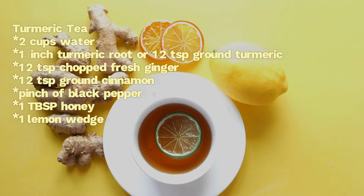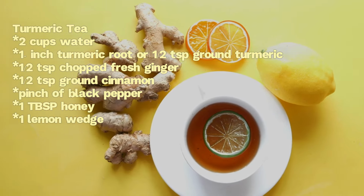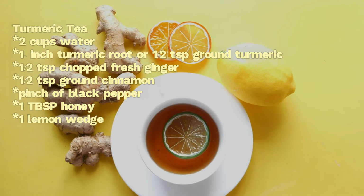Turmeric tea. 2 cups water, 1-inch turmeric root, or 1/2 teaspoon ground turmeric, 1/2 teaspoon chopped fresh ginger, 1/2 teaspoon ground cinnamon, pinch of black pepper, tablespoon honey, lemon wedge.